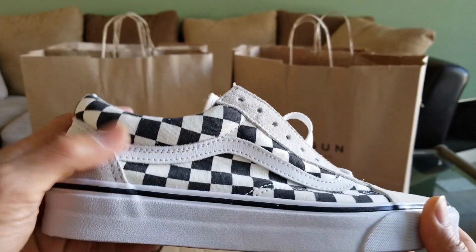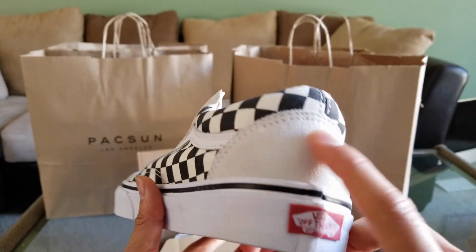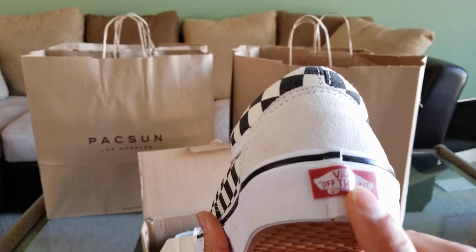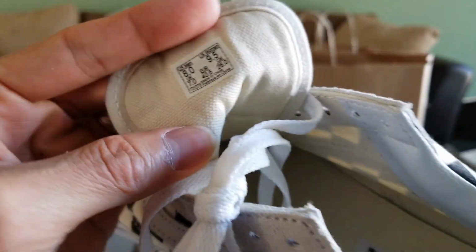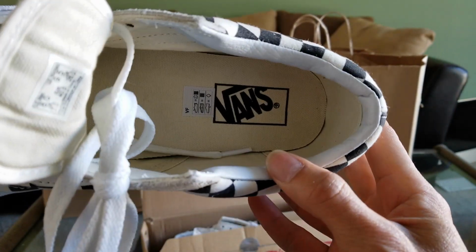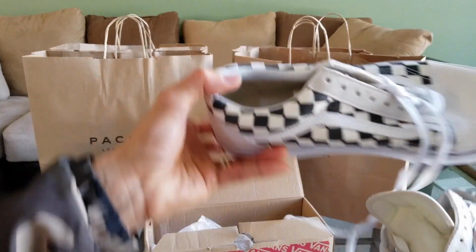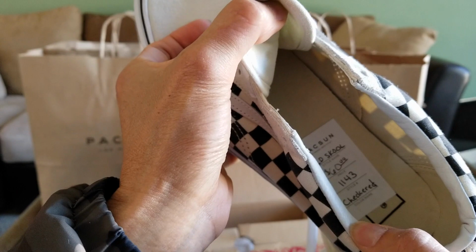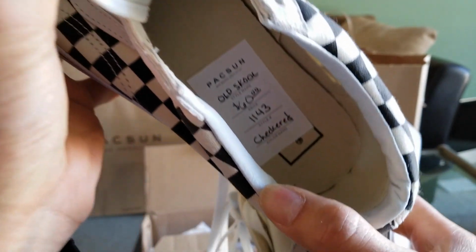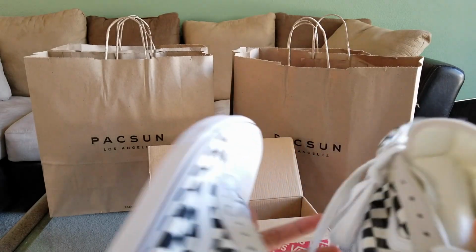You got the checkerboard with that VANS lining, and on the back of the heel cup is suede, and it says VANS Off the Wall. And here is the size label right here. Got the waffle also again. So as you can see, it is from the display. It says Old Skool, $60, and 1143 checkerboard, whatever you call it.